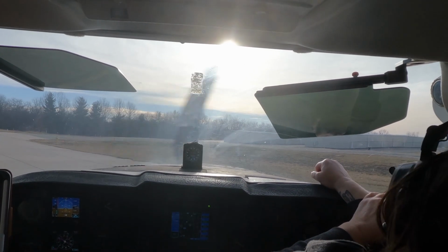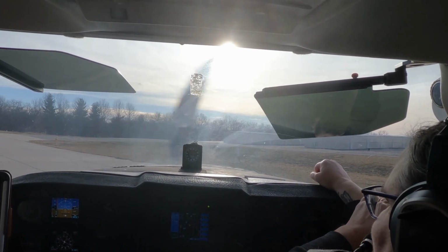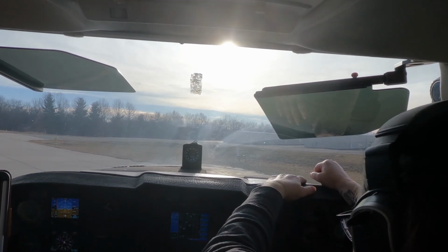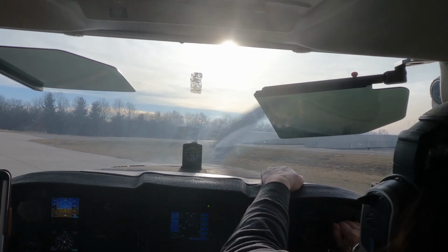Executive Ground, Skyline, November 58843 at the East T hangars, ready to taxi with Papa for an eastbound departure. Cessna 58843, Exec Ground, runway 18, taxi via Foxtrot, Bravo. Runway 18 via Foxtrot, Bravo, 58843.